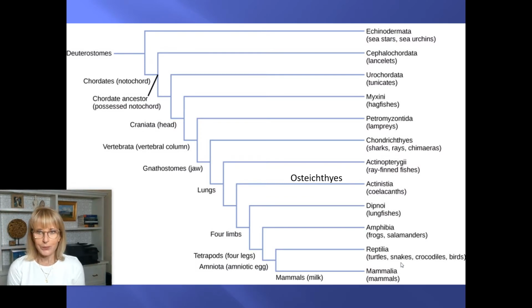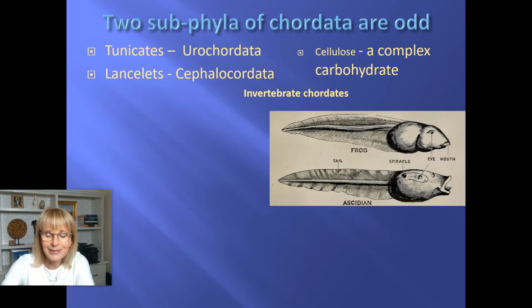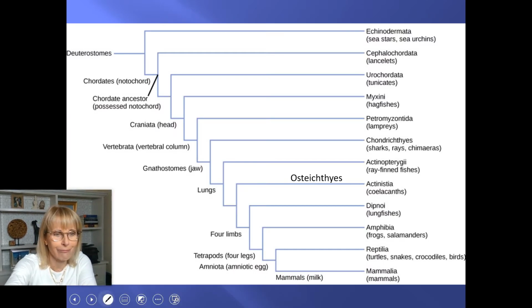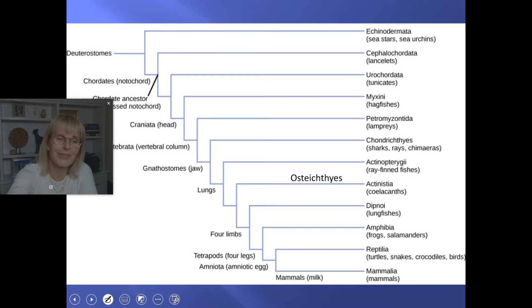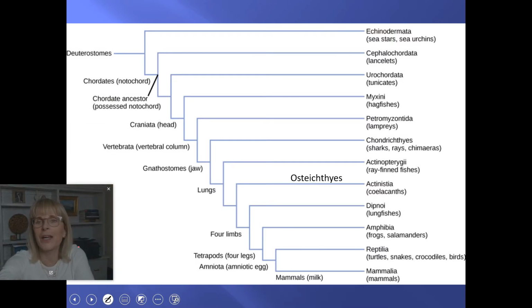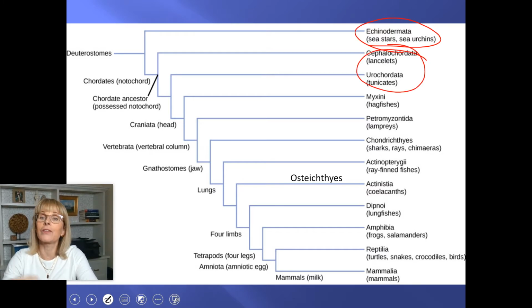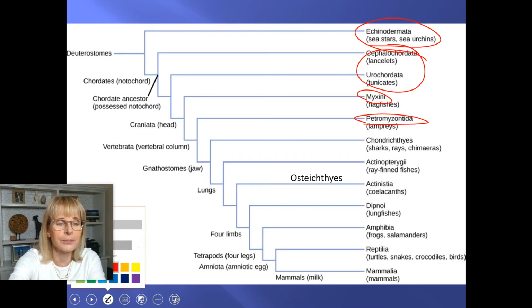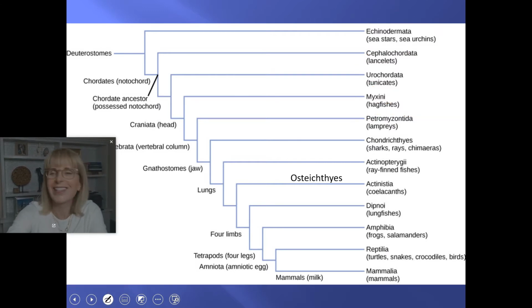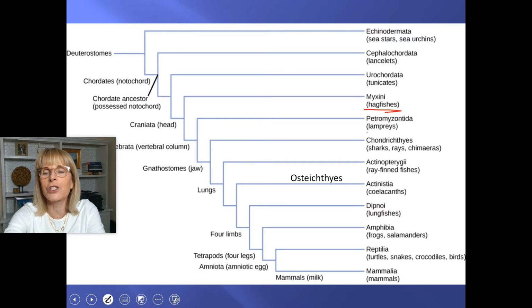Okay, we've talked about the echinoderms, and then we did the lancelets and the tunicates, which are really unexpected. So now we're almost to what are called the vertebrates, but not quite. We've got these two groups of fish-like creatures. You don't have to know the name Myxini, however you pronounce that, but I do want you to know the hagfish and the lampreys.